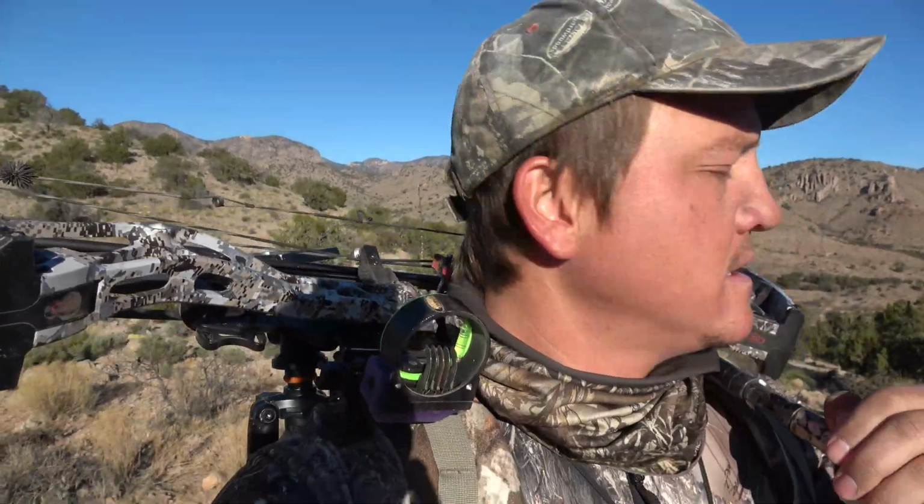Another buck that's also really nice, so he went over top this hill that we're going up right now. So we're getting up to the top, and hopefully we're able to pick him up on the backside. Wind is picking up a bit today, so it'll be a nice day for a stalk if we can find one and put him in position. So we'll see what happens.